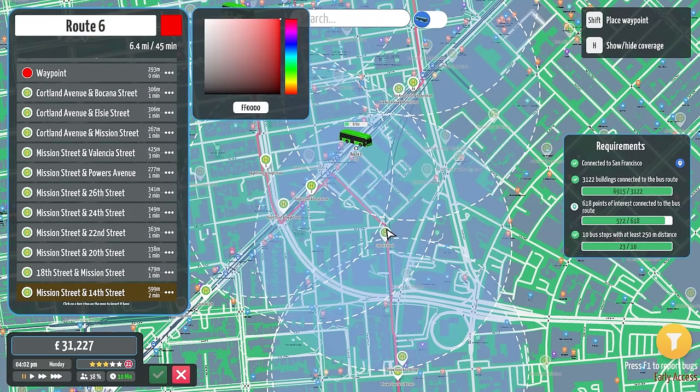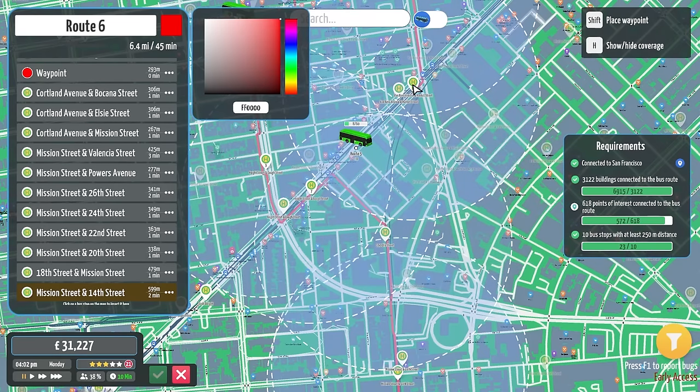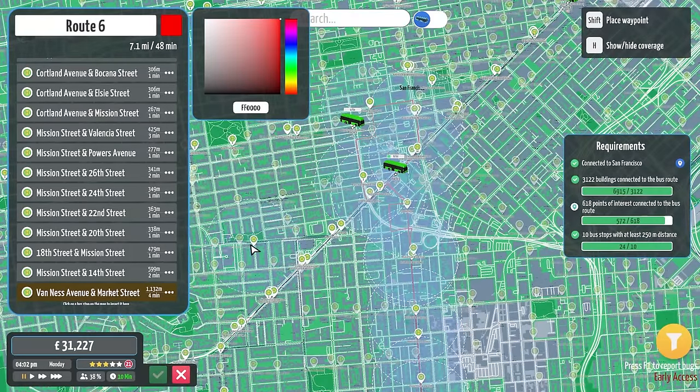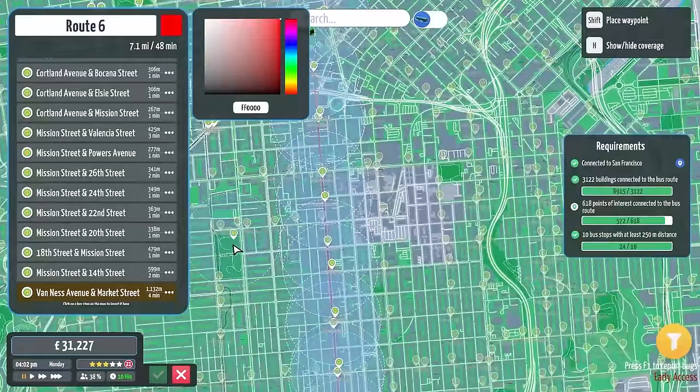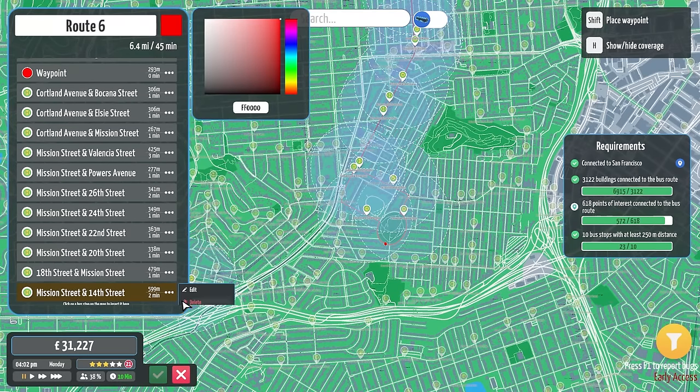I've got to somehow bring it to here, don't I? So what if I go there... No, that doesn't really work out. I mean, it does the job. It's a bit funky, but it will do the job. Oh, my points of interest have not been met. Yikes. Right, okay. Right, this is the downside of this. You do forget.